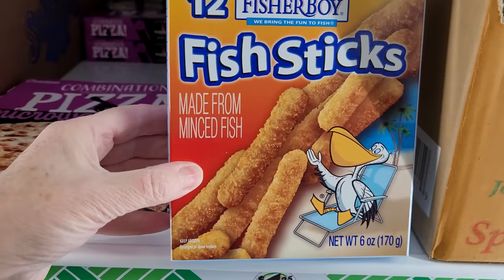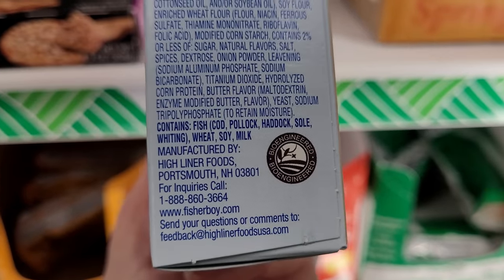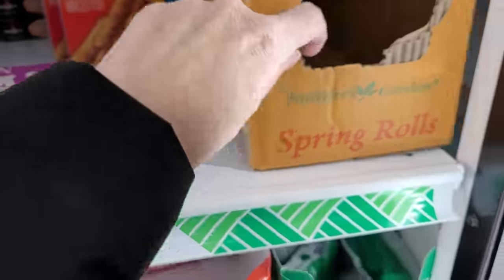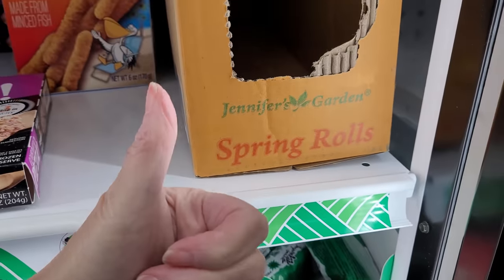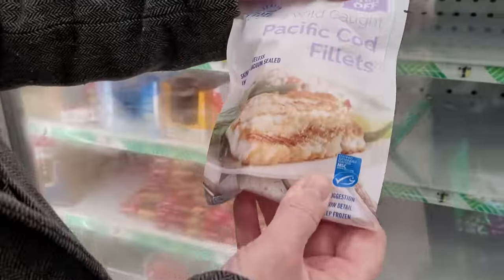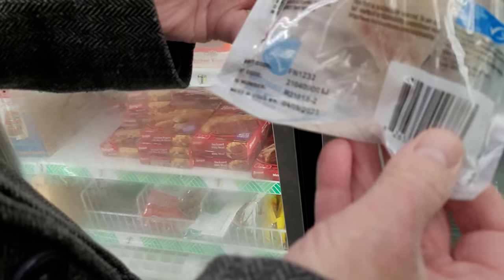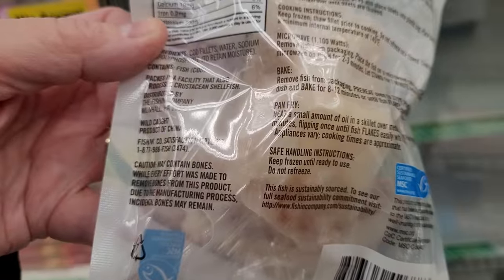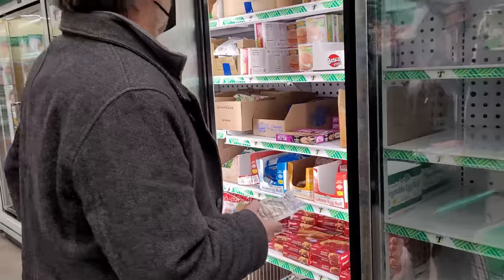And look at this. I don't think I've ever seen Fisher Boy fish sticks at the Dollar Tree. And those are from Portsmouth, New Hampshire. Interesting. And darn, the Jennifer spring rolls are all gone. Jennifer's garden spring rolls, they're delicious. Oh, and Bill found some Pacific cod fillets. Where are they from? That also is a product of China. We've never tried fish from the Dollar Tree.